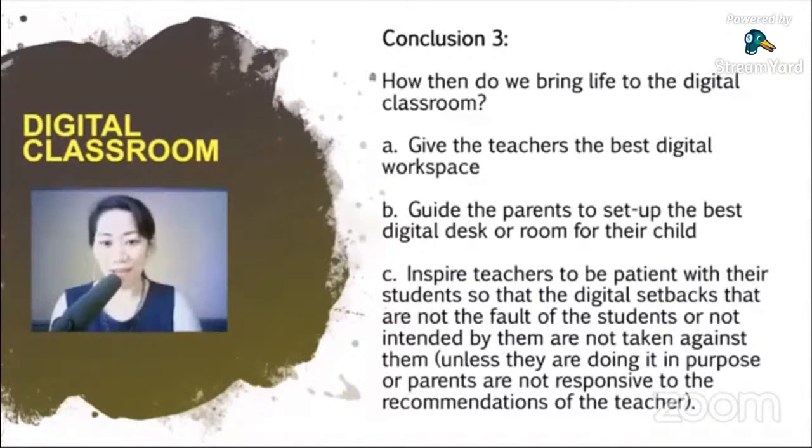Teachers really inspire. They take care of our kids. Okay? But with these digital setbacks that happen, of course there are some naughty kids who will lag out when the teacher is already calling on them to recite. Then they say, I got logged out. So of course the teachers also have to be aware of that. And I'm sure they are aware.